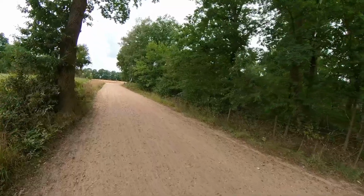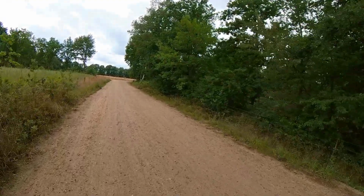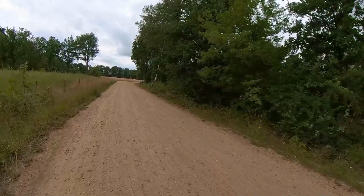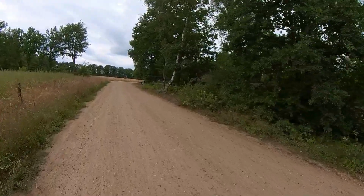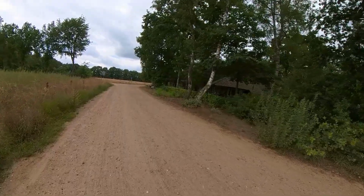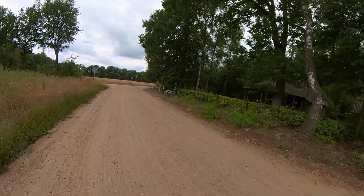So, this route is about 10 kilometers, give or take. They say it's 3 hours of a hike. Well, you guys are by now used to me that I'm a little bit quicker than that. So, I might be done in 2 hours. We shall see, because I've been hiking a lot.